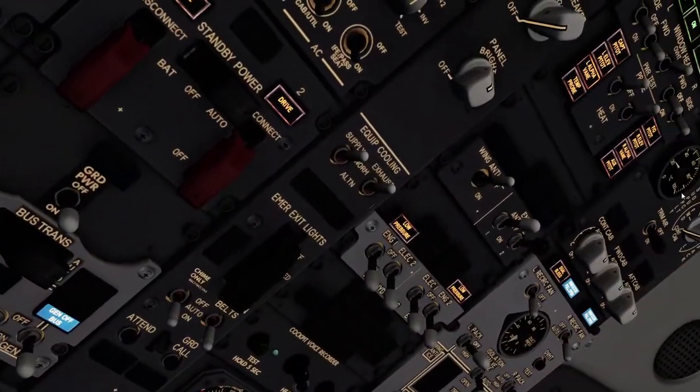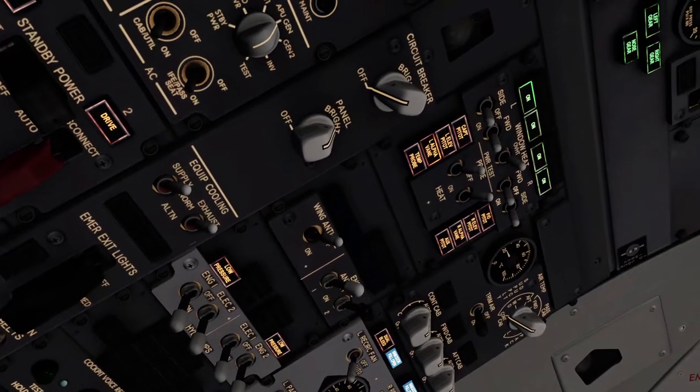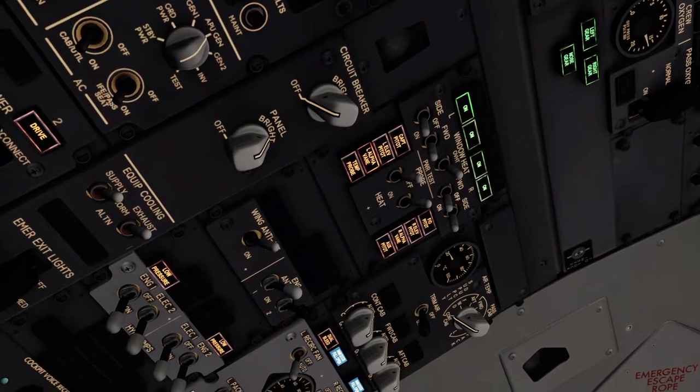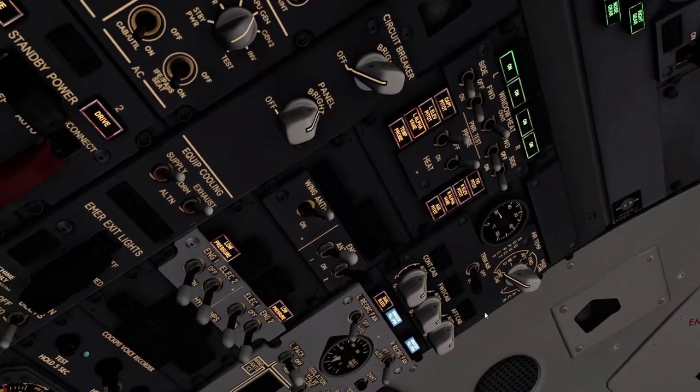TCAS test. Light slope. Pass. Pull up. Wind shear. Wind shear. Terrain. Terrain. Pull up.